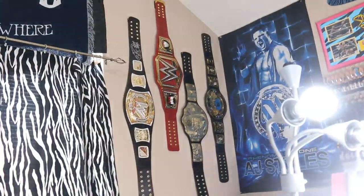We also have the four big actual real-life championships on the wall there. So those aren't figure belts, though, so those don't count.